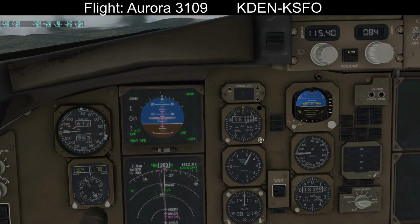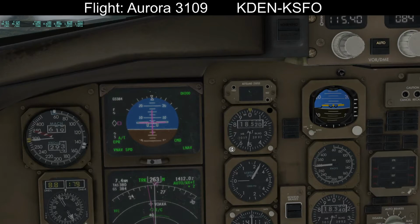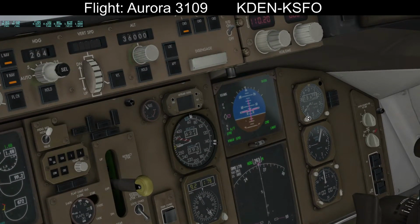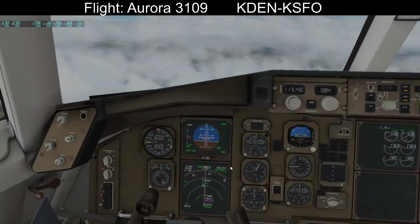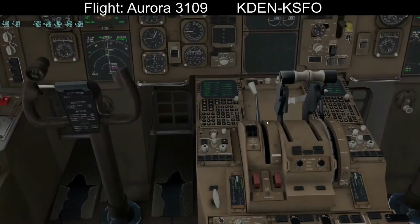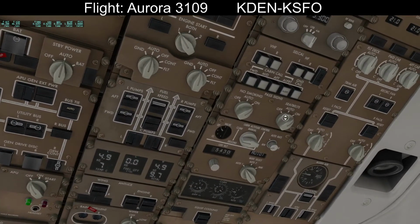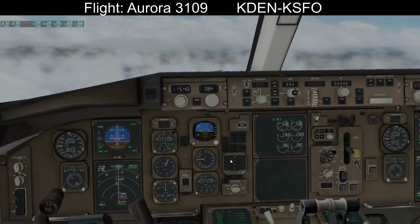Right. Altimeter, oh, that's the wrong one. I always use the wrong one. 2,992, and again 2,992. Set in there, and we're above the clouds, looking pretty clear on the weather radar. We'll just set 0 on the weather radar, and we'll go ahead and turn off the seatbelt signs. There we are.